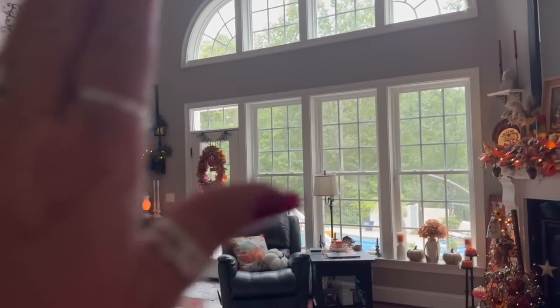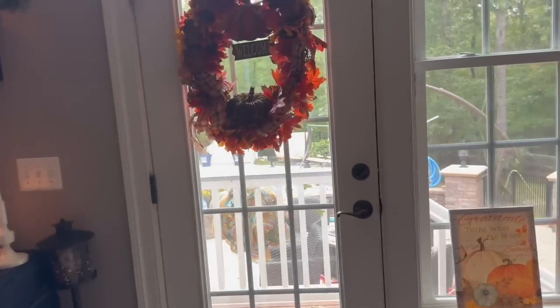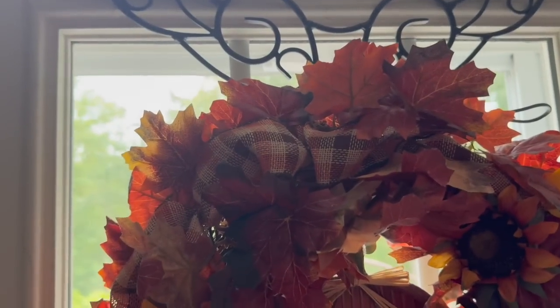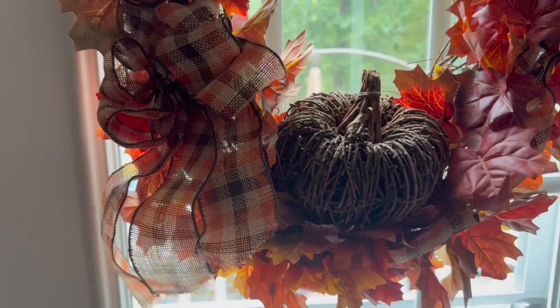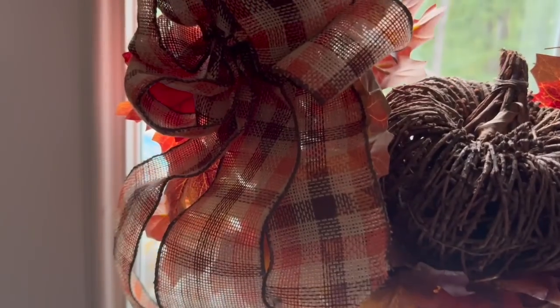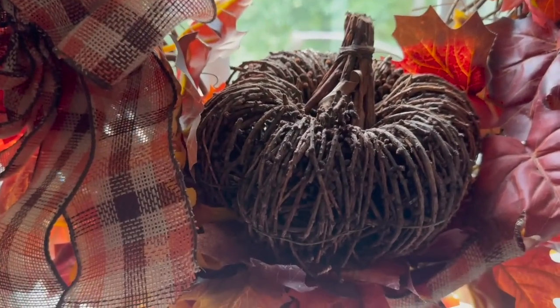Other than the ivy table, excuse that. I did want to show you one other thing here, this wreath. I made this, my goodness, 10 years ago at the very least. It's nothing more than a grapevine wreath with a leaf garland glued on it with a bow, pumpkin welcome sign, and this, I don't even know where I got that pumpkin.